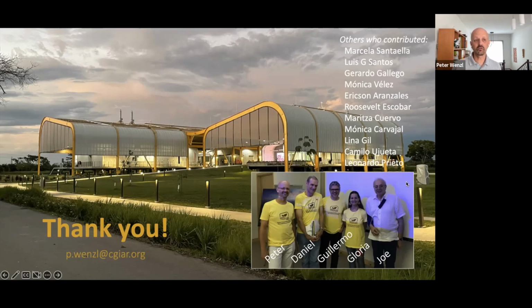Where are the collections stored? Still in the current building. They're still being held there until we are able to move. And moving the collection, one of the other big things is we actually created a small tablet-based app to prepare an inventory of germplasm that is going to be moved from here to there, to ensure that we don't lose anything or misplace anything.